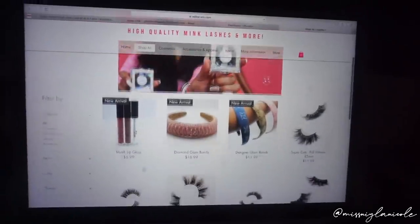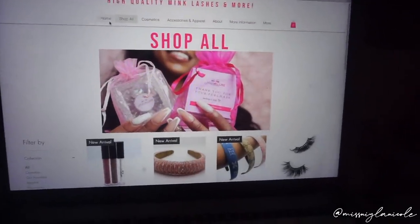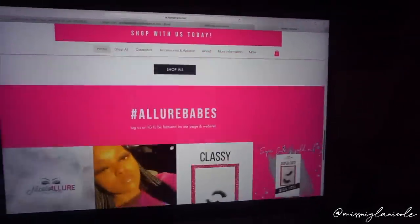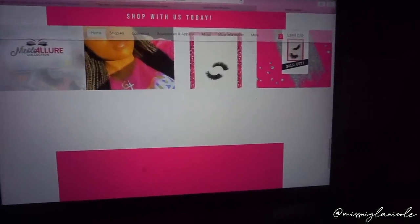Here's my shop all page now with my new products. I can't wait to keep building and keep adding things to the site. So this is how it's coming together. I'm super excited. Shout out to Dayla for wearing my lashes, period.